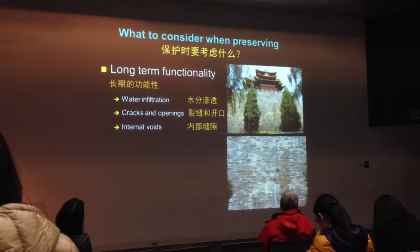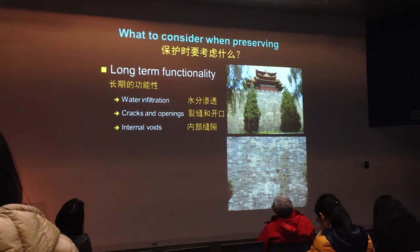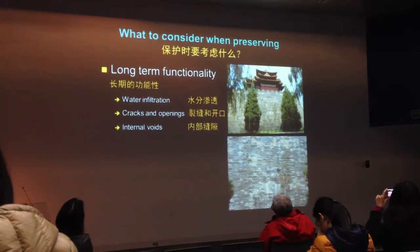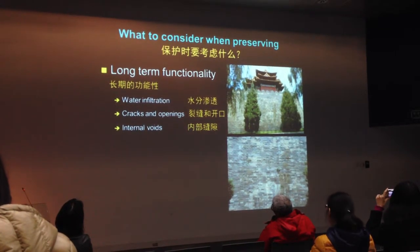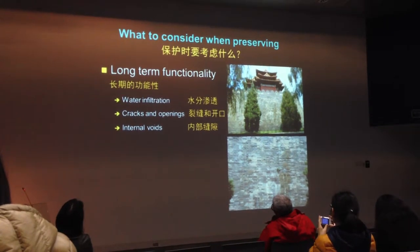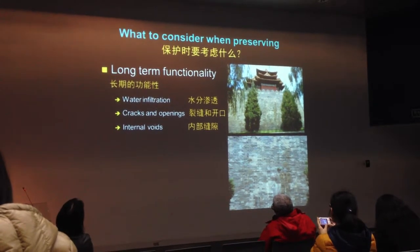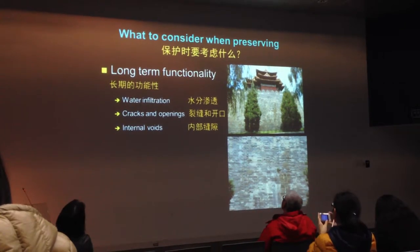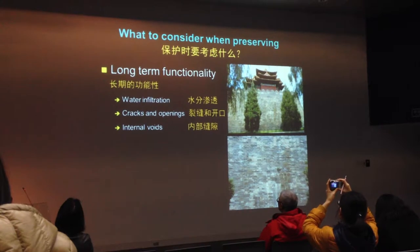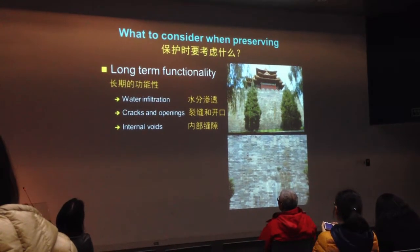When preserving, we should also consider long-term functionality. Problems like water infiltration, cracks and openings, internal voids can compromise a structure's functionality and lead to a more rapid structural decline. These threats to functionality are often caused through poor compatibility of materials that are introduced.